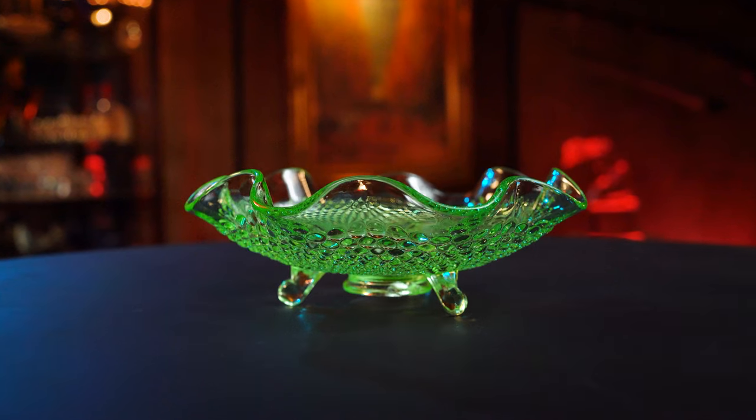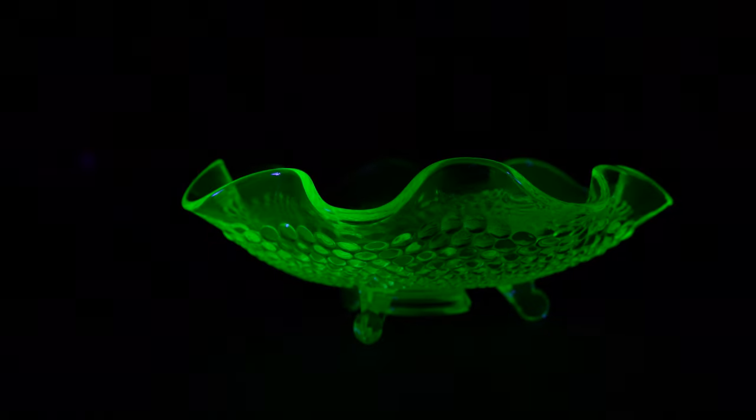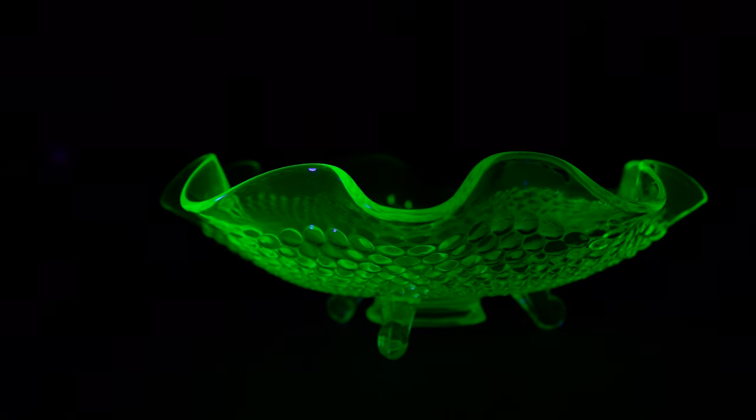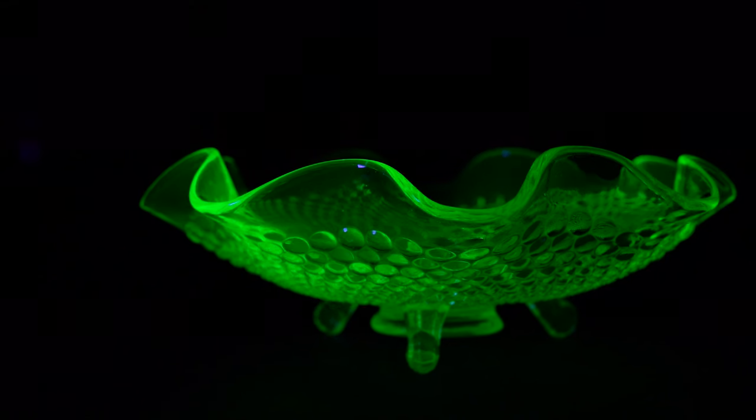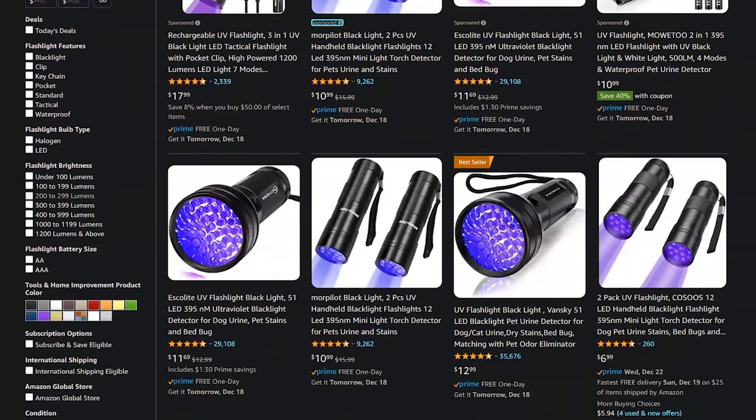So I guess it depends on what you're looking for, but I've been using the 365 just because I want to spot anything that has any uranium. Maybe I'll switch over to the 395 once I only want to get glass that has a high content of uranium. And they're only like 10 to 20 bucks a pop, so I recommend that you get yourself a UV flashlight if you're going to estate sales or a thrift store and want to find some uranium pieces.